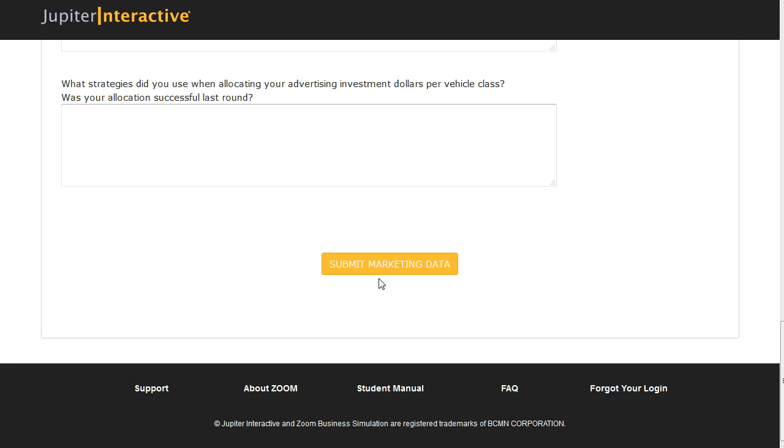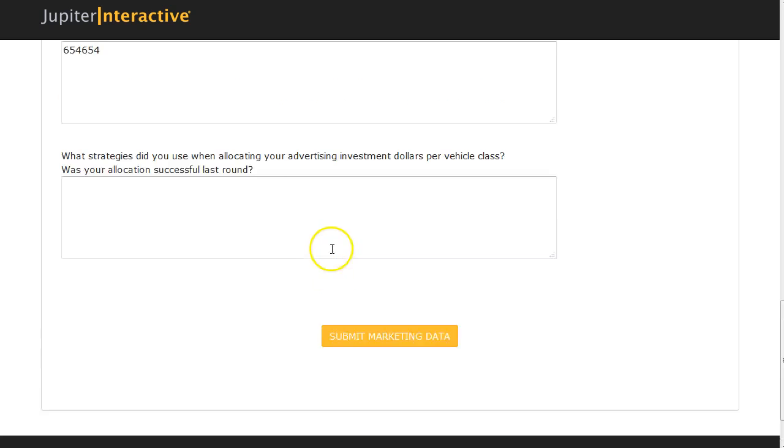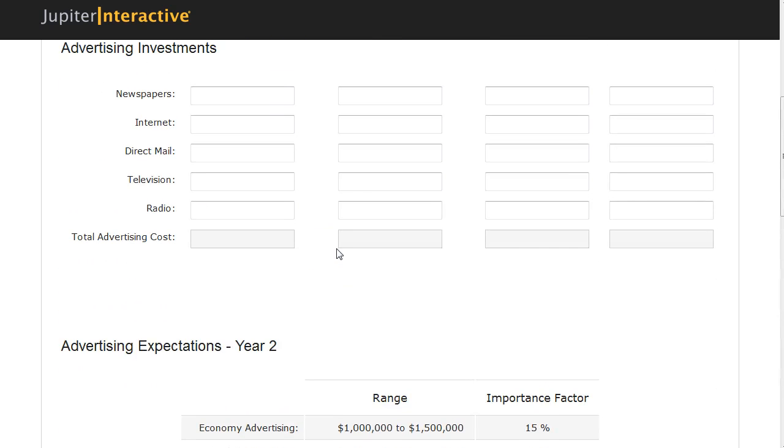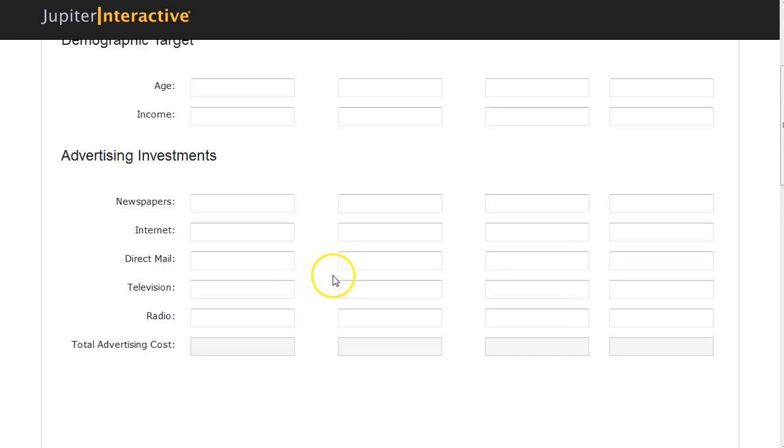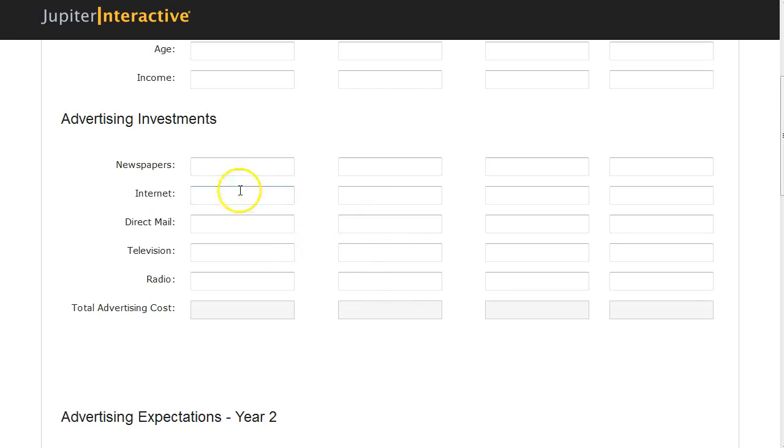Now you should practice these iterations, the different strategic ideas you have, inside of your practice rounds before you do the team competition, to test out your ideas and see how they work in the simulation. So here I'm on the marketing page. I'm just going to fill this in, but I'm going to pause it because it takes a while to do this, and go right to production.